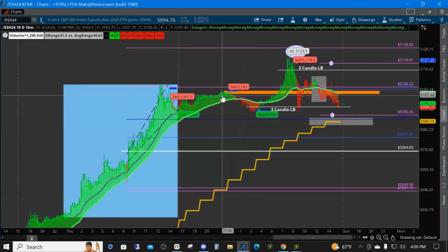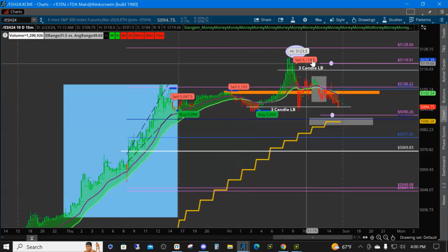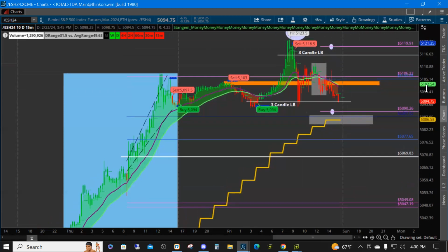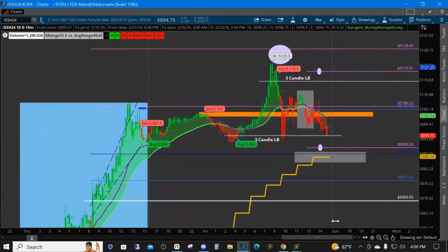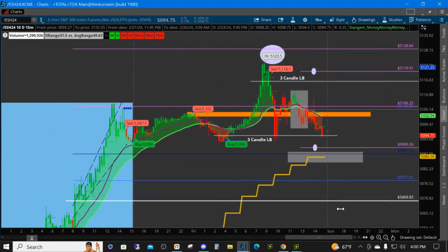Now I'm showing you the midnight open, the previous day midnight open, and the current setup going into tonight. Right here I've got it marked, highlighted. This is the before shot, by the way. I even show you the 3 candle lookback: 1, 2, 3.